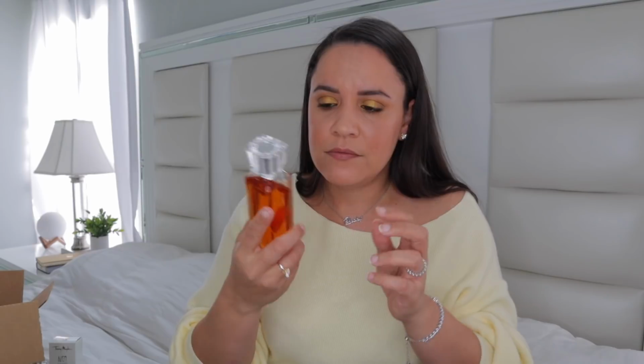So I recently hauled a perfume that gives me that Roses Vanille Intense Cafe vibe. And the reason why I picked up this perfume is because I found my perfect one. And that was Florence.